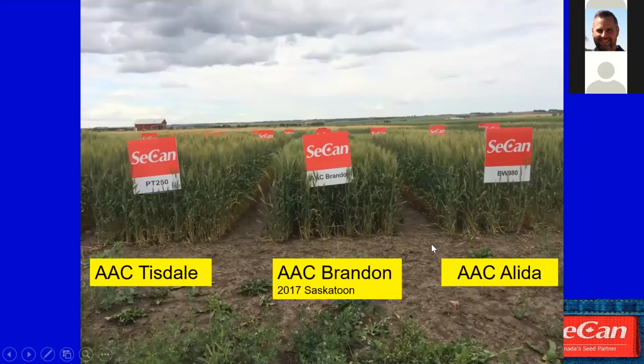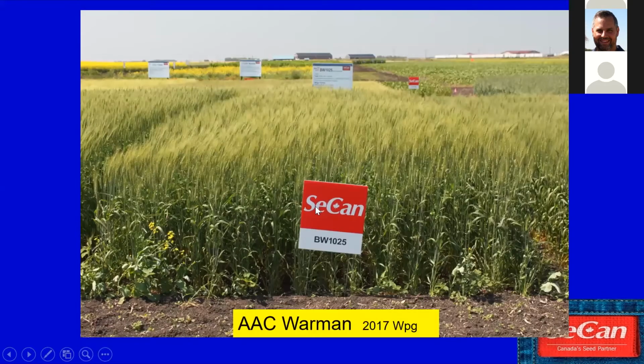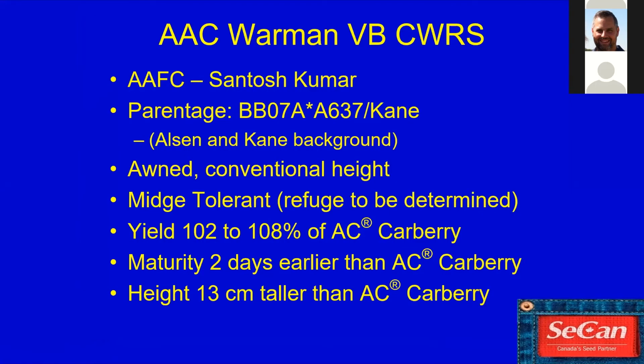And just going to move on to talk about another new variety called AAC Tisdale. And first of all, I'm going to mention AAC Warman. AAC Warman came out of Ag Canada Brandon. This is just a shot of it growing near Winnipeg in 2017. And this was, again, a VB, a varietal blend. This comes out of Santosh Kumar's program in Ag Canada Brandon. It had some Cane in the background and has some Olson also in the background.